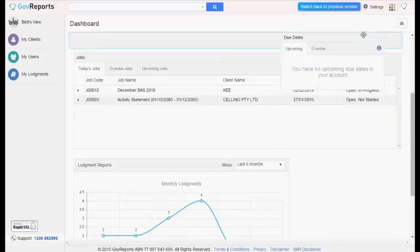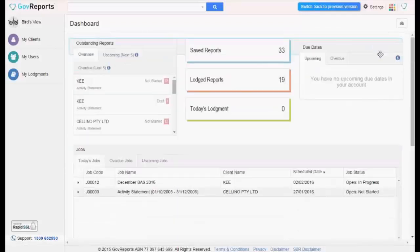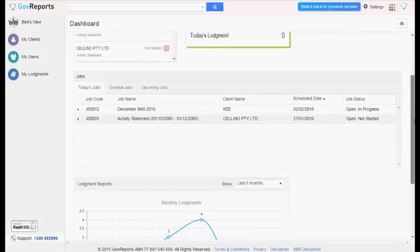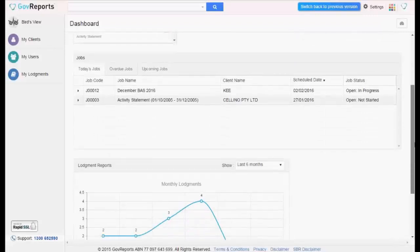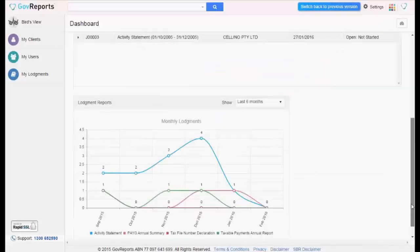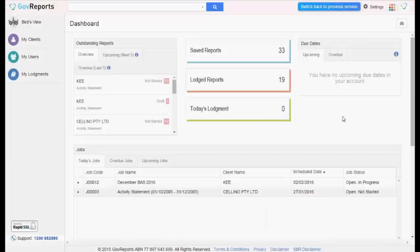So I'll possibly move that up there, since it's got some space, so that I can see my upcoming due date, which reminds me to plan my work in more advance, and so forth. It's up to you how you want that to look. There will be more features and services that will come on the dashboard, which we will be releasing along the way.